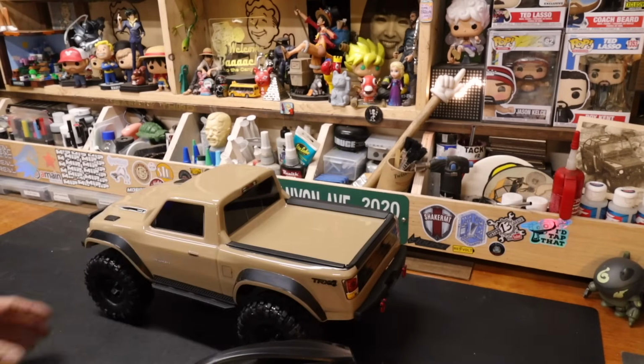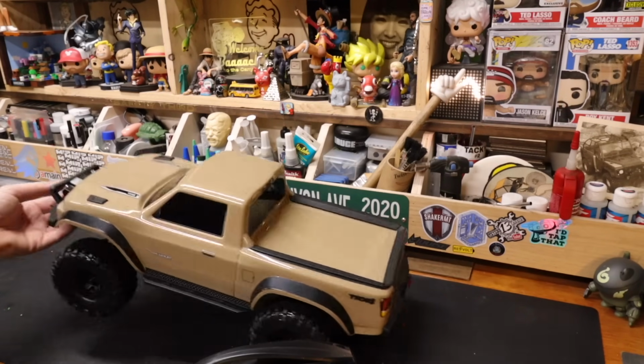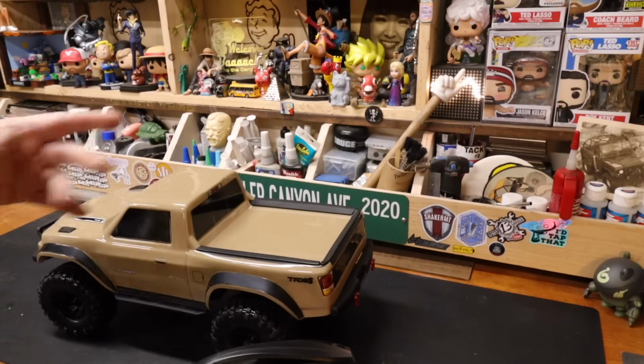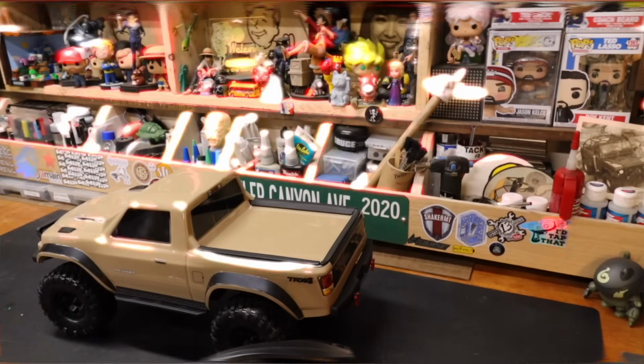It's a TRX-4. It's 7 years old, except now this one has a clipless body. Let's take it on out. Let's run through the usual paces and steps and locations and see how RTR is it? Ready to explore. How ready to explore are we?